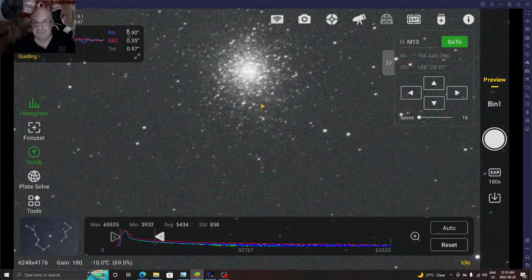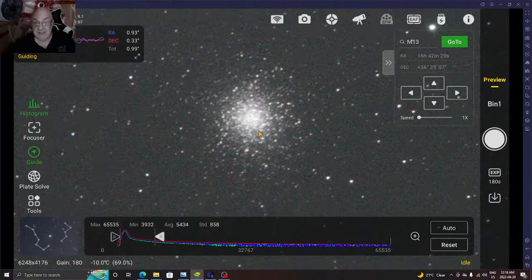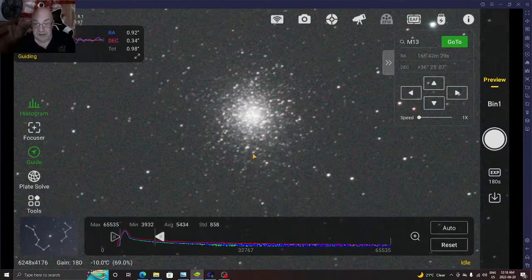The guiding was a little wacky during that too, so we got a little off. Plus the seeing in the sky tonight is not great. The transparency is not too bad, but I know we do have clouds moving in. It's supposed to rain tomorrow, so probably getting a lot of that thin high cloud, which is maybe distorting this a little bit. But yeah, so that's a globular cluster orbiting outside our galaxy. They're visually great to look at as well.